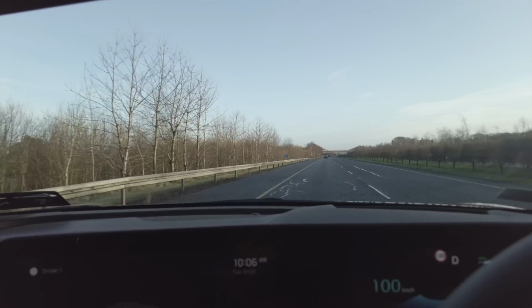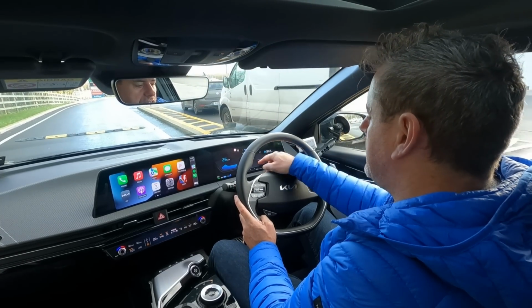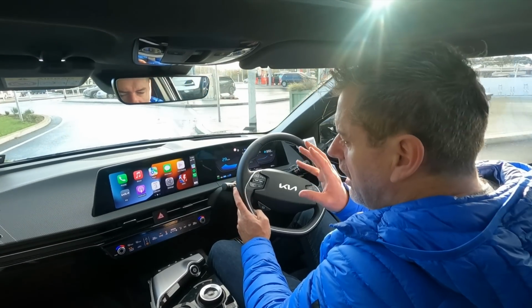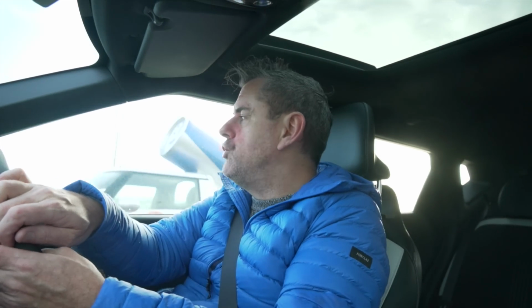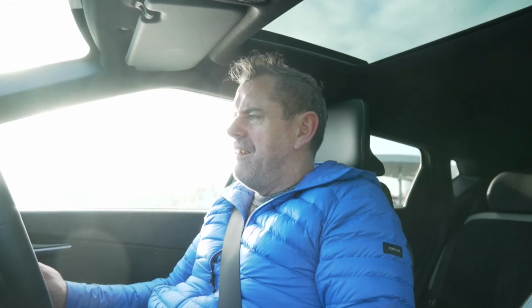There are a couple of versions of this car coming out. This is the GT line, but there is also the Earth model, which is on the way, the more affordable one with a smaller battery. You can see I've done 915 kilometers total range at an average of 20.9 kilowatt hours per 100 kilometers, which is on the good side of efficient. I prefer to see under 20 as really good efficiency, but it's not bad for the size of the car.